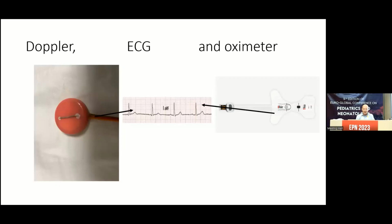And in fact, of course, it's possible. What I've been trying to do is show that just with a Doppler and oximetry, you can get 3 results of heart rate. So what I've done is I've put a little electrode up the middle of the transducer, connected it up through the equipment, put another electrode on the oximeter. And so now you've got 2 electrodes, one on the baby's chest, the other on the baby's foot or arm or hand, and you can get an ECG tracing.